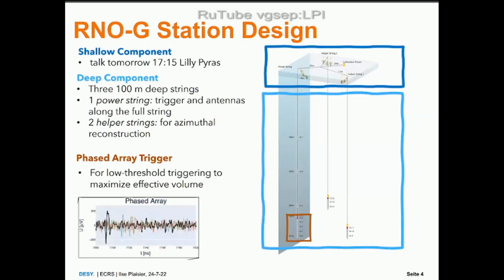So this is one single RNO station. As you can see, it has 3 strings of 100 meters each, and it has some antennas near the surface. They're also in the ice, so all the antennas are in the ice, but just very near the surface. And Lily, she's right there, she will talk about tomorrow what we do with the surface component.